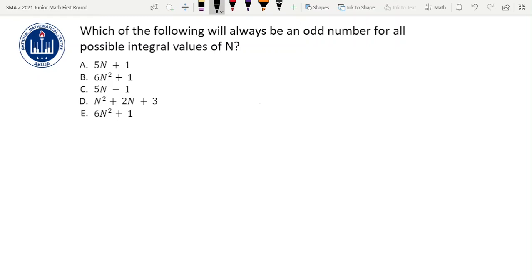Okay, so let's look at this first option here. We'll have 5n plus 1. If n is 0, for example, the sum will be 1, which is odd. But if n is 1, this sum is going to be 6, which is even. So we can say that option A is not the answer.